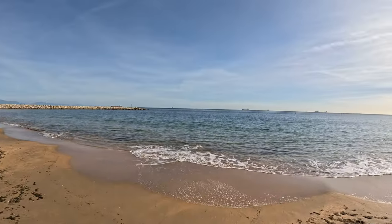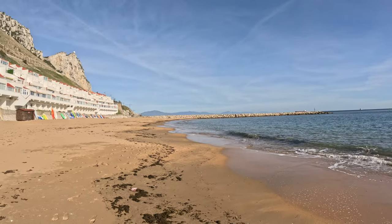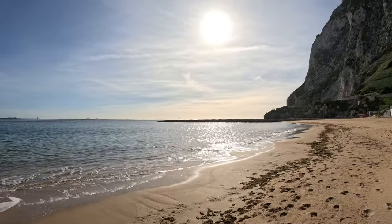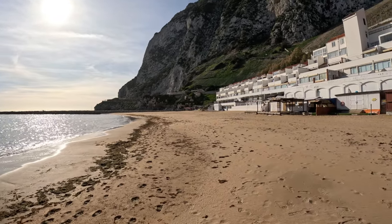I am the only person on the beach. Actually, I see one other person at the end that is chilling and sunbathing. Otherwise, so two people on this huge area of golden sands.